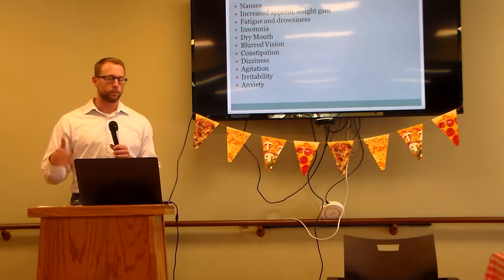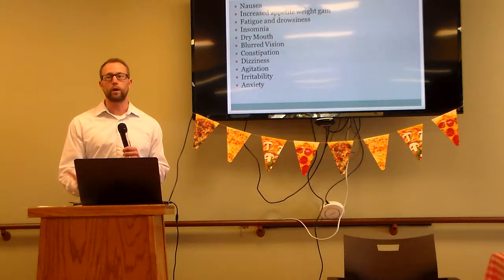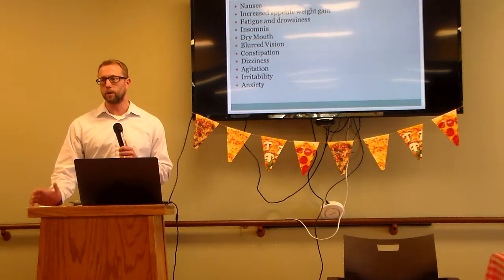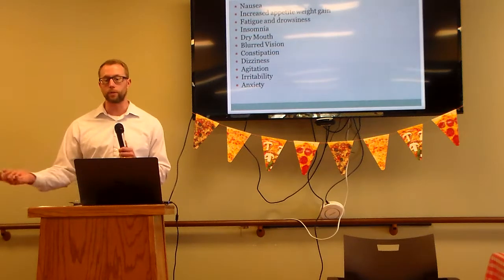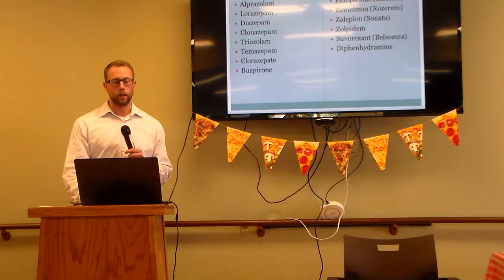Another one, just to step on, look at that constipation one. If you are seeing somebody just put on an antidepressant and all of a sudden they went from needing loperamide to now you're talking to the doctor about constipation, something to look at. What has changed in their medications to where all of a sudden they're dealing with the opposite of what they were? Definitely something to look at.